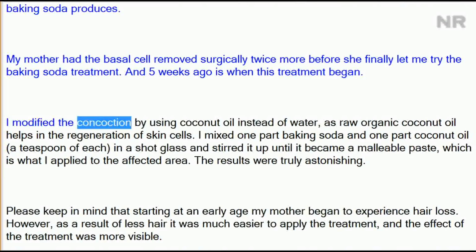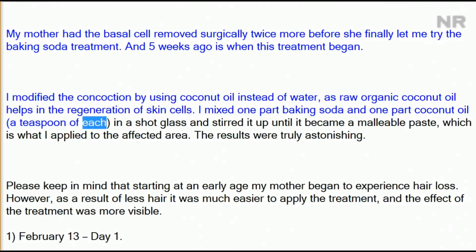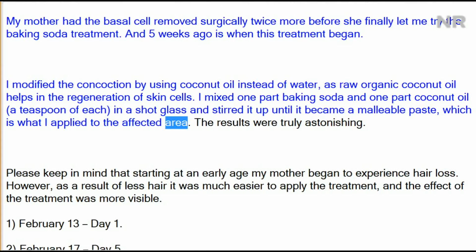I modified the concoction by using coconut oil instead of water, as raw organic coconut oil helps in the regeneration of skin cells. I mixed 1 part baking soda and 1 part coconut oil, a teaspoon of each, in a shot glass and stirred it up until it became a malleable paste, which is what I applied to the affected area. The results were truly astonishing.